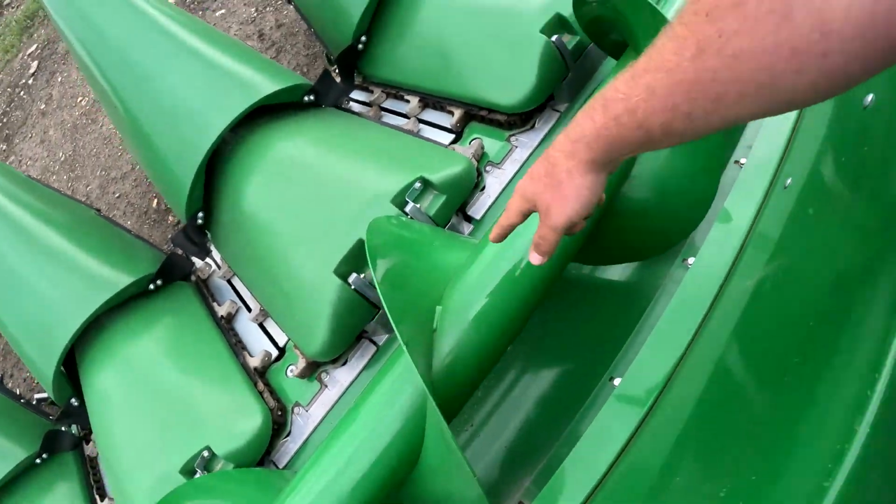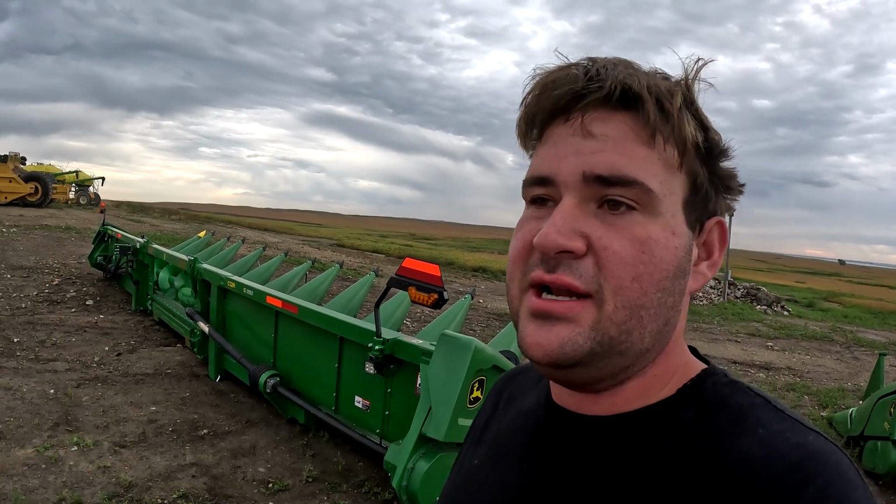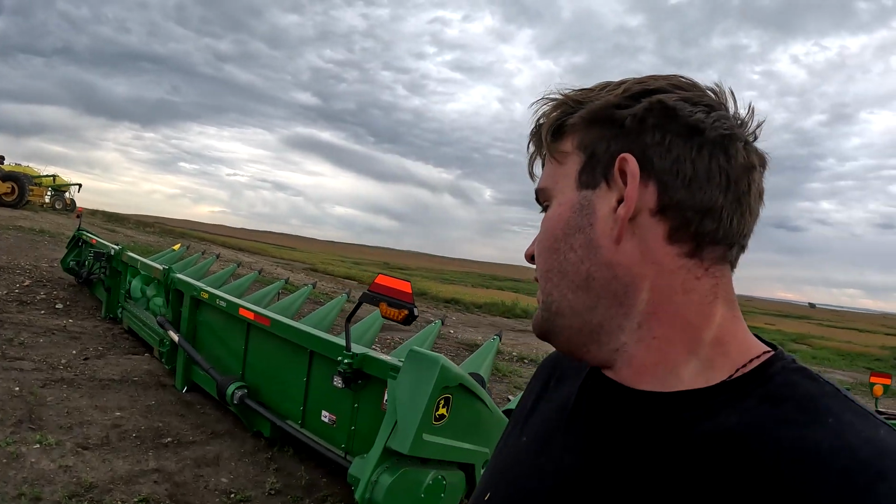I don't know if I told you guys this before, but it is a new corn head. All the paint's still on it, but it was sold as used because last fall the farmer got it too late. He had already finished harvest by the time this arrived on his farm. And I'm sure he made a multi-unit discount deal for a new header, so this one got traded in and is sold as used. So we got a big win here.